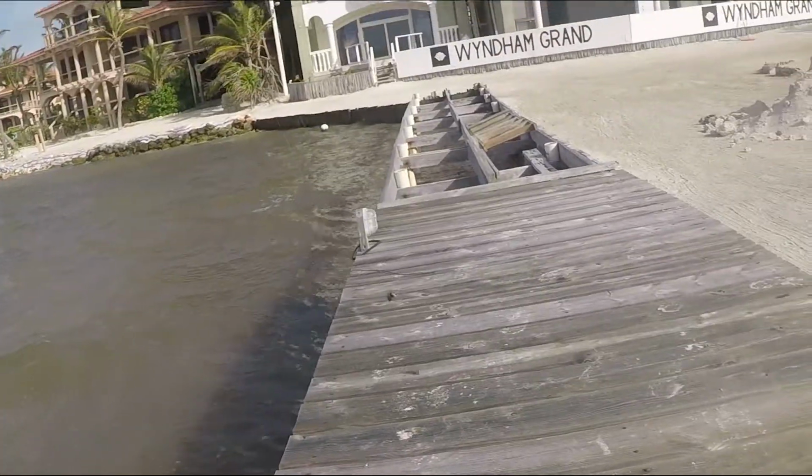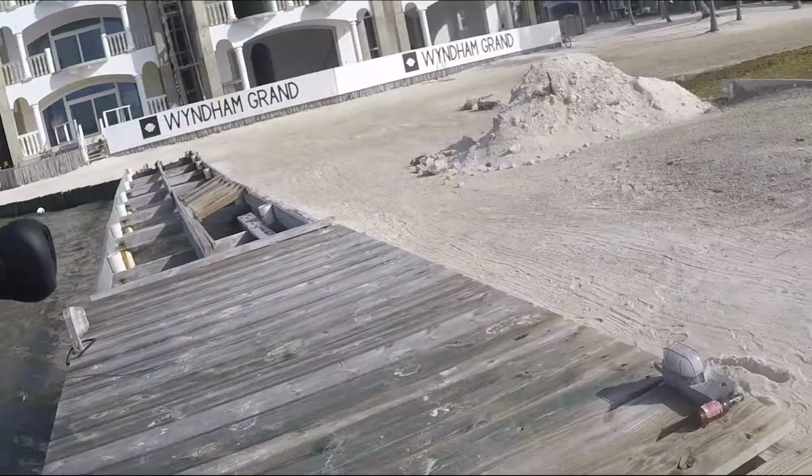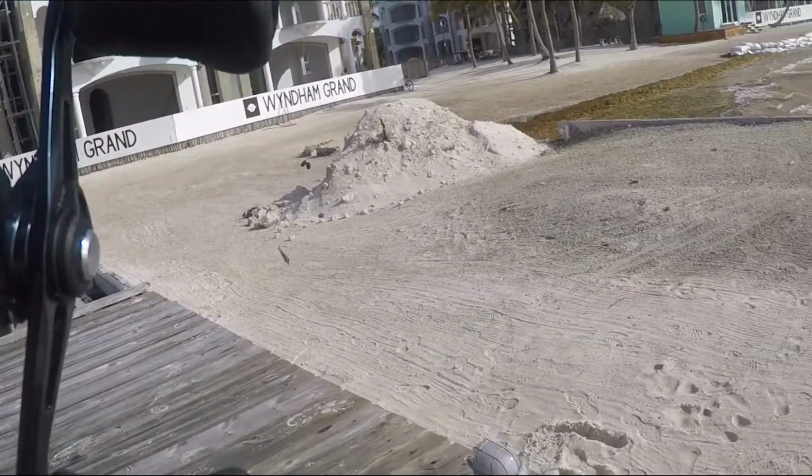The winds are insane, guys. The winds are probably 50, 60 miles an hour right now, so that's kind of a problem, but we can still try and catch some fish. Starting off with a little bit of sardine here, just cut up sardine. We'll see if anything wants to bite that. If not, we'll try some shrimp.